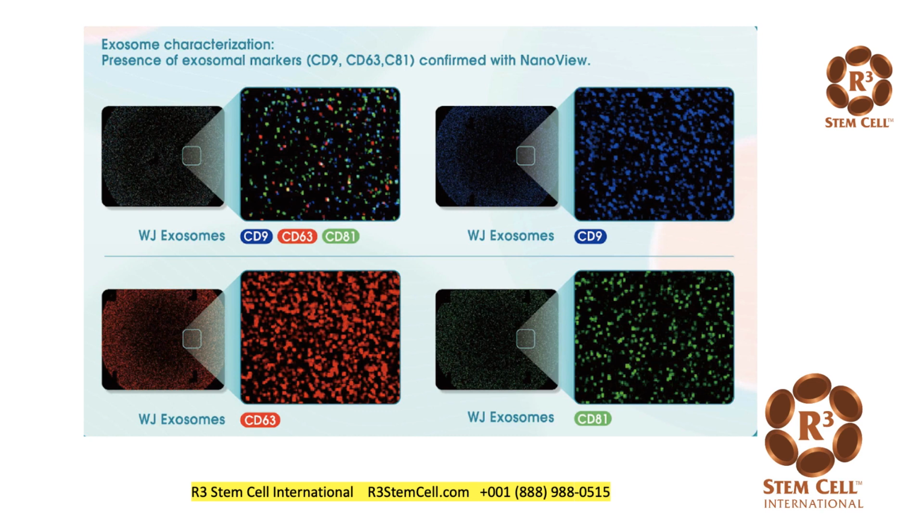So the best way to count it is the way that our lab does, where you take the exosome biologic, and you add the surface markers for exosomes. There are 3 of them. You can see them here: CD9, CD63, and CD81. Those attach specifically to exosomes.